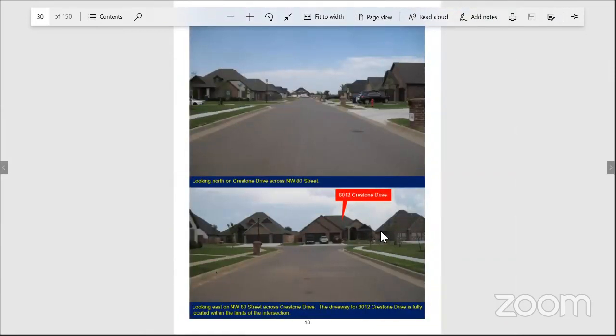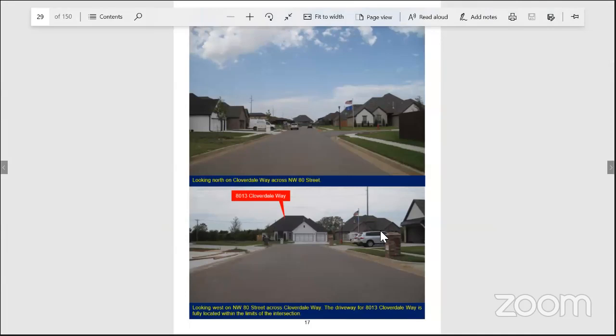And about the only other thing that you probably ought to be aware of is that at either end of 80th Street, there are residences that do have driveways that enter directly into the intersection. And for those residents, it'll just become, for lack of a better term, a new normal when they're having to enter when there's other traffic at the intersection, because driveways don't get the right of way. It'll be the vehicles that are stop controlled on either 80th and either Cloverdale or Crestone. So I'm happy to answer any questions that you may have.